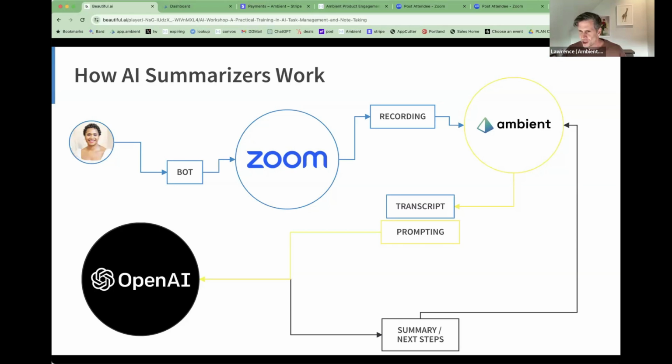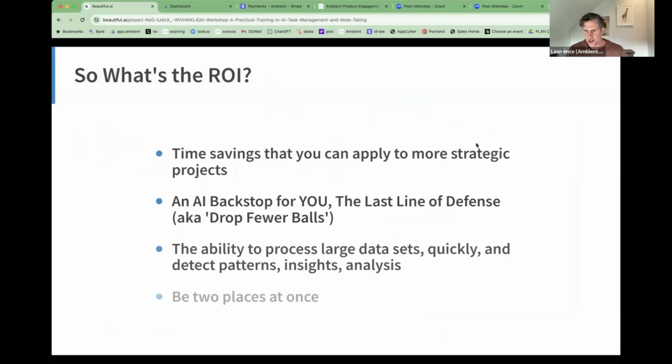And so I would say anybody have questions, but we're going to hold questions for the end. But these are how these systems work. And so hopefully after this call, you will be able to speak at a reasonably high level of expertise to your CIO, to your CEO, to anyone in the C-suite who wants to understand what are these bots or recorders doing in my meeting. Okay, so here's how I think about the ROI.